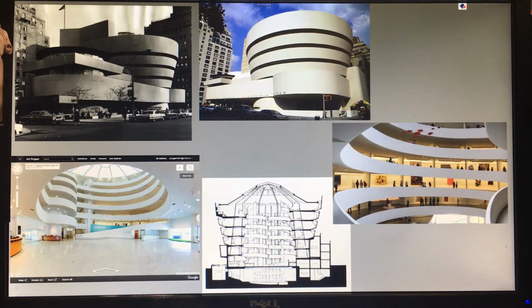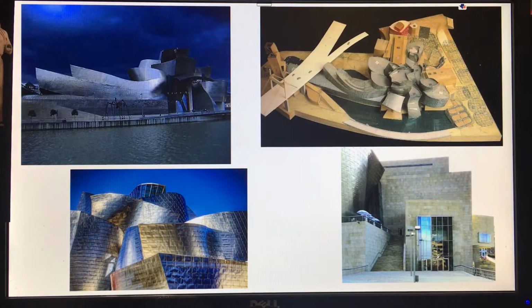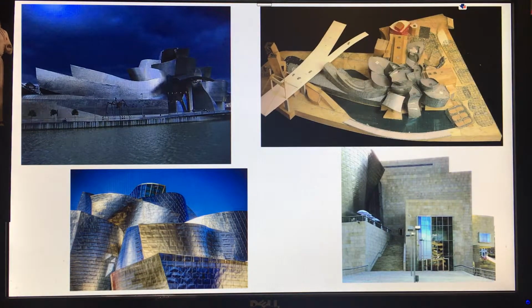Okay, moving on. So there's the layout. I wanted to show you some other images of it. This one in particular is quite helpful in terms of understanding how it connects with the rest of the city. And the city itself is really important in terms of this piece. Bilbao is in the Basque region in Spain. If you know anything about the history of the Basque region, it's not always peaceful. Anyway, it was an industrial town that was in decline.